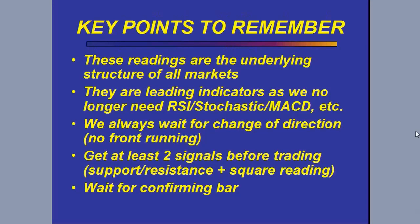So the key points to remember here in summary is that what I've shown you up to this point are the underlying structure of all markets. They're leading indicators. We no longer need RSI, stochastic, MACD. You can use them if you like, but in my estimation, they're lagging indicators. We're always waiting for the change of direction. As I told you before, we don't front run the bars. We want to get at least 2 signals before trading and wait for a confirming bar, which is a candlestick reversal pattern.